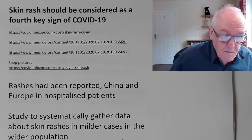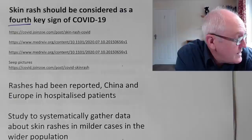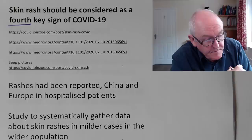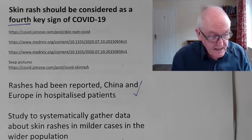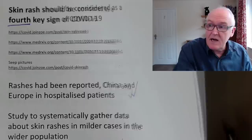I was vaguely aware of this from severe cases, but this is showing how prevalent this is in the community. So, interesting new work from Tim Spector's group here. Skin rash should be considered as a fourth key sign, after the fever, the cough, and the anosmia, the loss of smell. Now, rashes have been reported in China and Europe in hospitalised patients, in sick patients. So we're aware that the sickest patients could get this because that was reported from hospital data. But I wasn't aware that this can be a more minor feature, if you like, in the community.